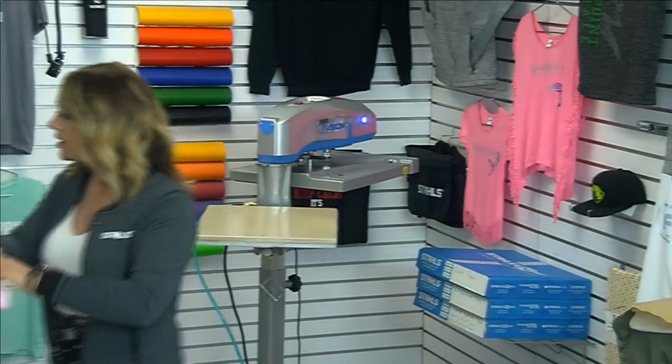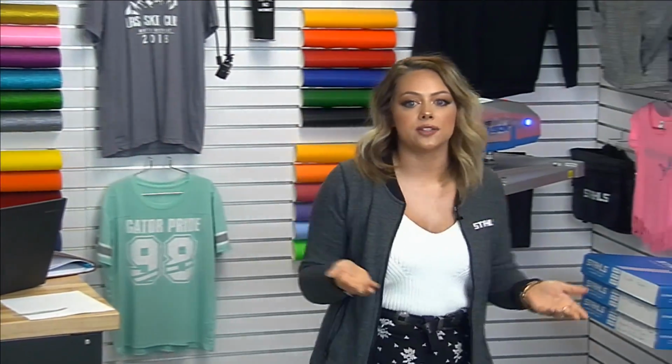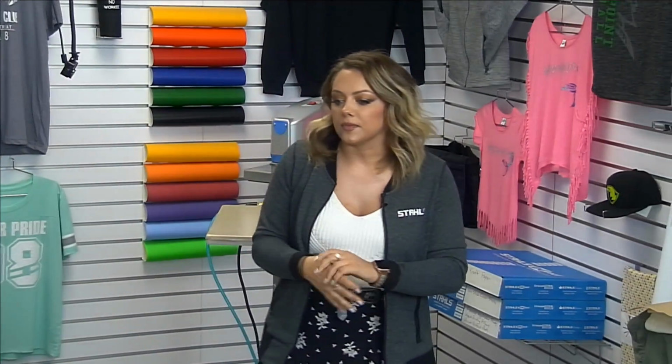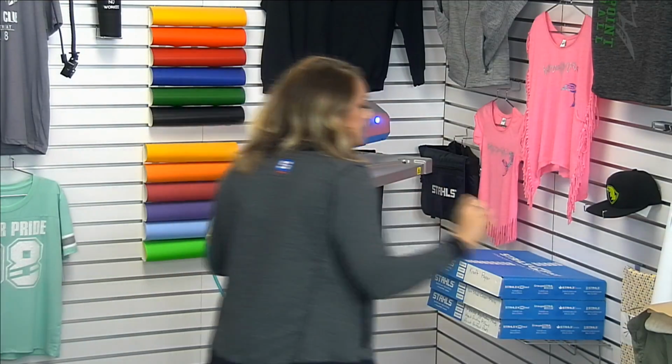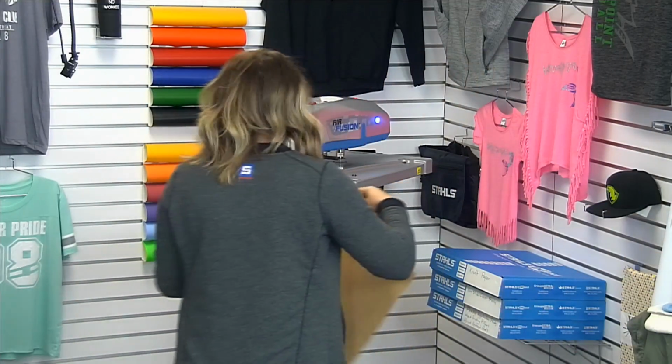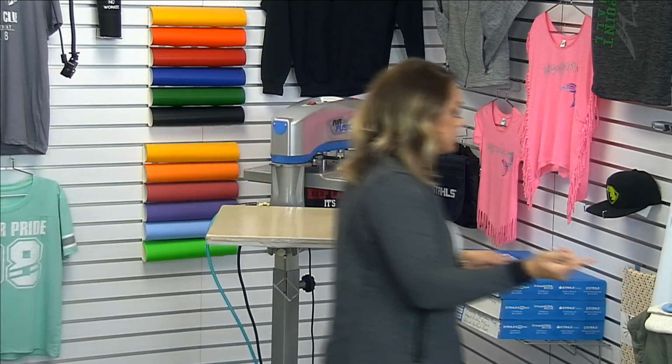All right, so that is the screen print transfer. Again, that is from the WildSide. It's called a hot peel transfer. A lot of their screen print transfers are hot peel, so you don't have to wait for it to cool or anything. For our next application, we're going to be doing a sequin transfer.